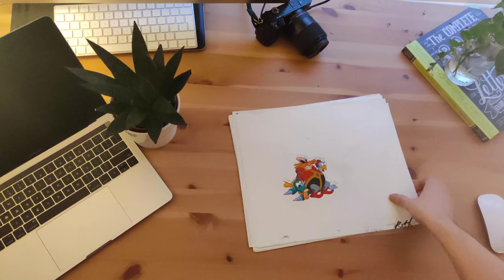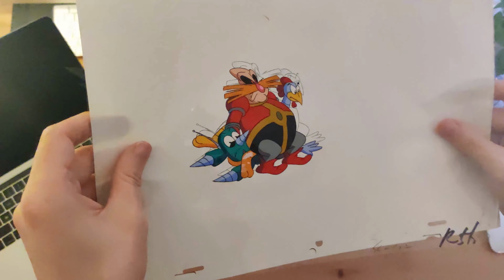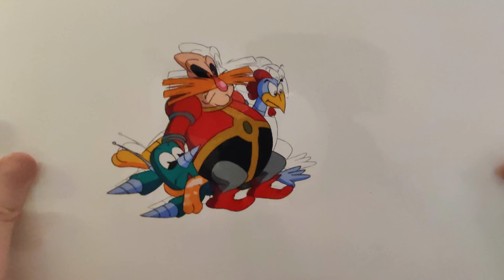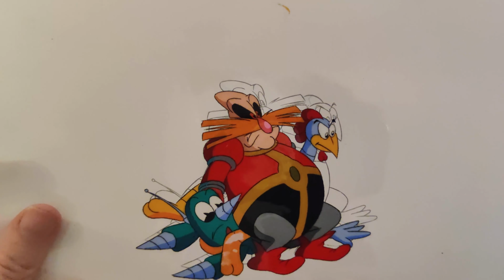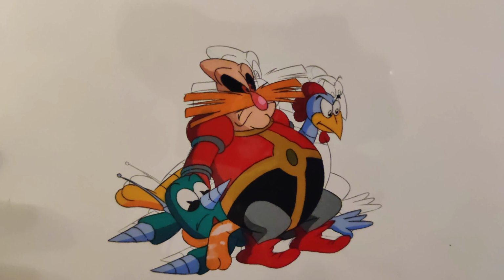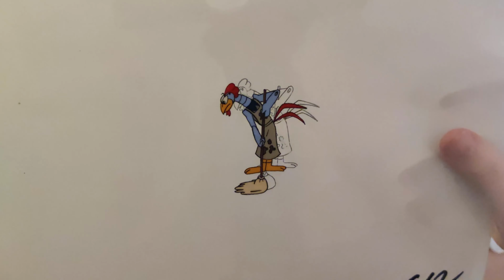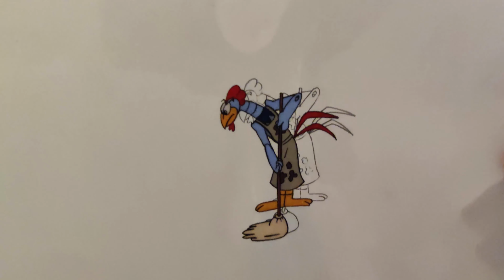This one's really cool because it has a couple of characters, well, 3 actually. I got those weird robots and Eggman, of course. More robot characters cleaning up.